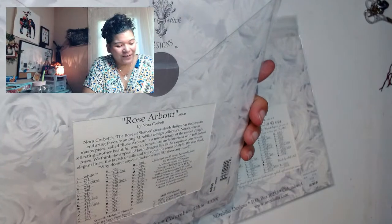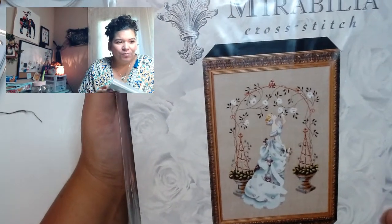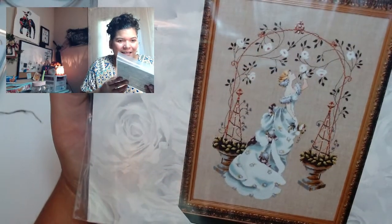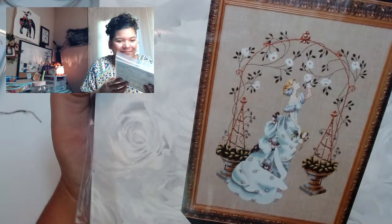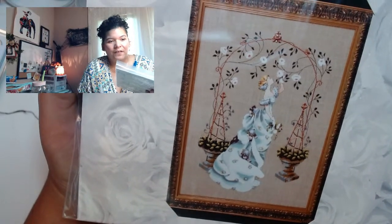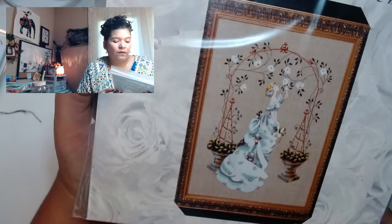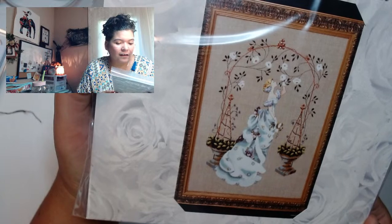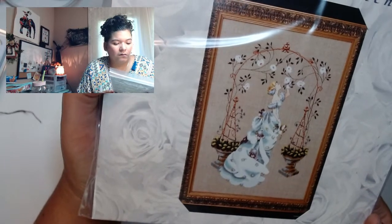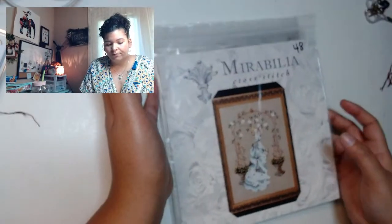And this next one is Rose Arbor by Nora Corbett, Mirabilia too. And she reminds me of the main character of the Bridgertons. Isn't she lovely? Oh my God, she's stunning. I think if I start either this one or the Dreamer, I will start this one first. I love her dress. I love the roses around and on the top of her. Don't you think it does look like the Bridgerton girl?